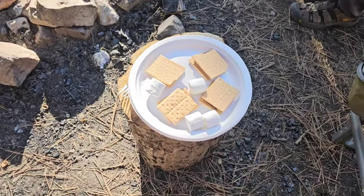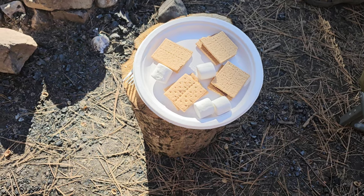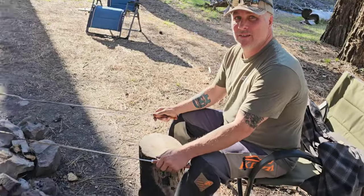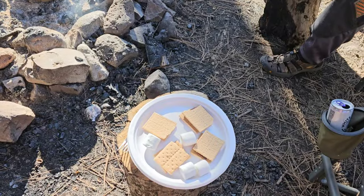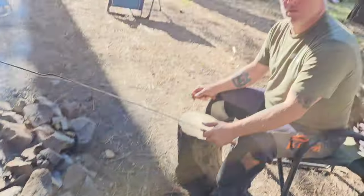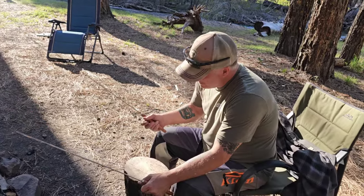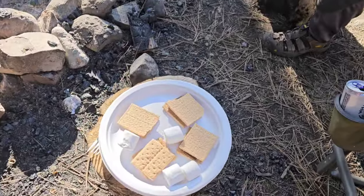So, I'm very much looking forward to this. Yeah. We're having s'mores. Two apiece, baby. Two apiece? Yeah. Is that enough? Well, it's a little overkill. It's barely adequate, baby. Okay. Here we go. Did you hear what he just said? Overkill? Two s'mores is overkill.